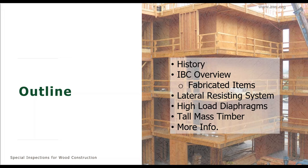Then we'll get into fabricated items, which is prefabricated and then site-built fabricated items, and what are those items that need to have special inspection and the triggers that require the special inspection. And then we'll get into the lateral resisting systems, the ones that resist wind and seismic load. And then we'll take a special look at high-load diaphragms, because these really provide the engineer and the architect with a tool to provide capacity in their building, higher capacity than a typical diaphragm. And there are some unique challenges and special considerations related to high-load diaphragms.